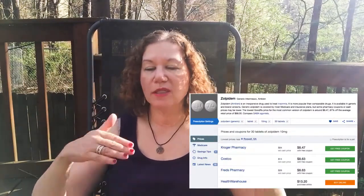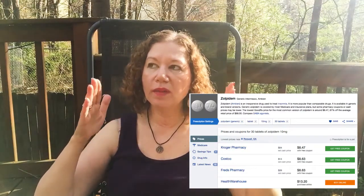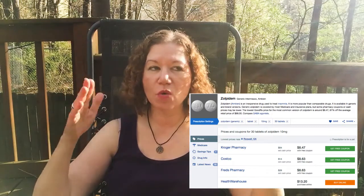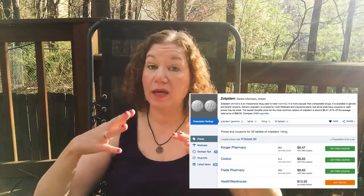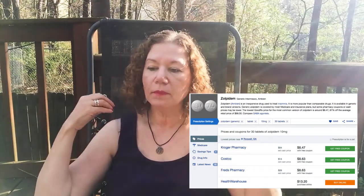But there's substantial savings if you go online and you type in your prescription name and then how many you need or whatever. They will let you know. They will kind of list out all the names of the drugstores in your neighborhood, in your area, and what the daily rate is. So they're all competitive within a couple of dollars of each other.